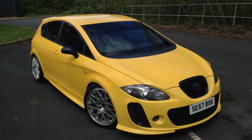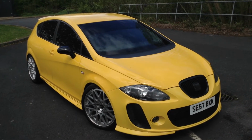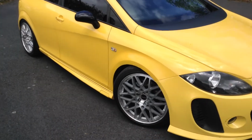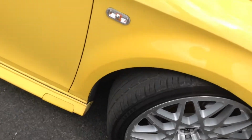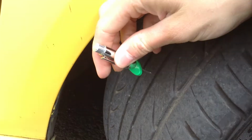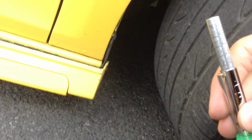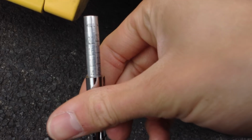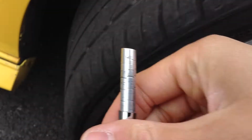Here we have a 2008 Citroën FR TDI in yellow. As you can see, it's got quite the body kit on it, aftermarket alloys, etc. We're starting with the offside front tyre first. If we just have a look at the tread depth there, as you can see, we are looking at about 4mm of tread on the offside front tyre.